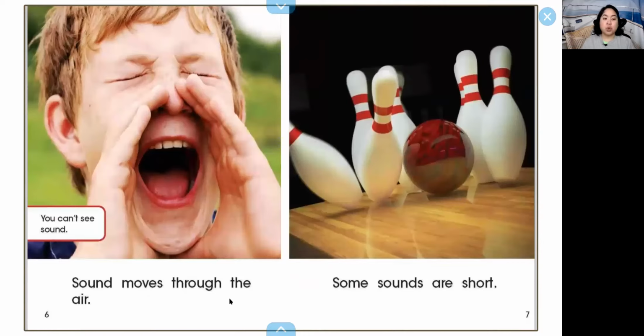Sounds move through the air. You can't see sound. It's invisible. So when you yell or talk, you are making sound using air that's pushed out of your mouth. But we can't see it.